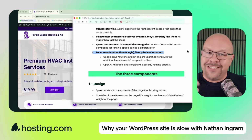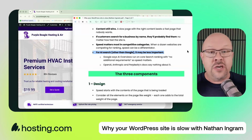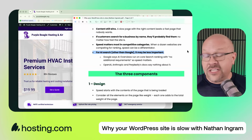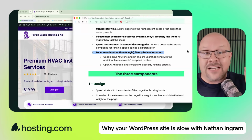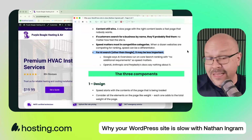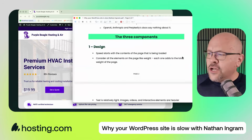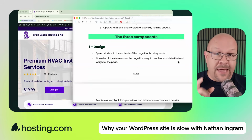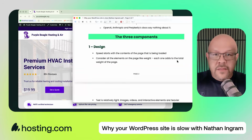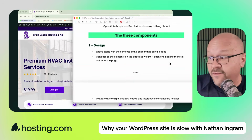Google, though, of course, their AI overviews take into account their regular search emphases, which does include, to some fraction, page speed. So if you want to be in Google AI overviews, page speed really does matter. And that's oftentimes a reason to do it, period. So there's three components we need to pay attention to when it comes to the architecture of things that are going to make our site run fast.